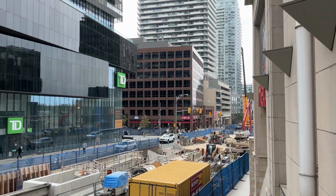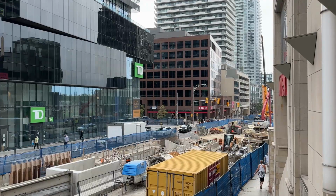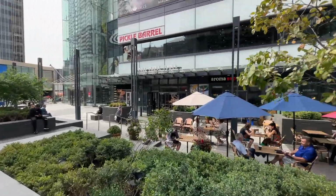Not sure. If you look over by the CIBC, just in front of the CIBC, that's east-west work on Eglinton as well. So I'll have to go down and have a look at that as well. So despite all the construction noise, people still enjoying a coffee.